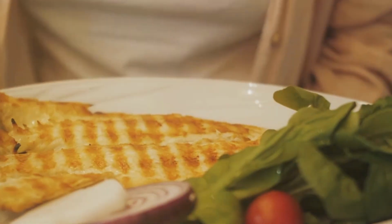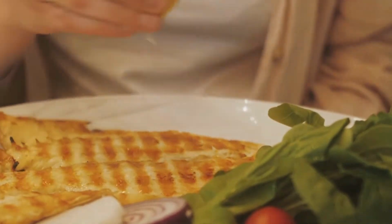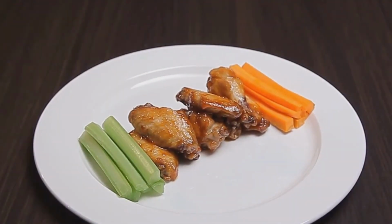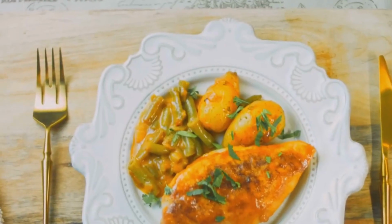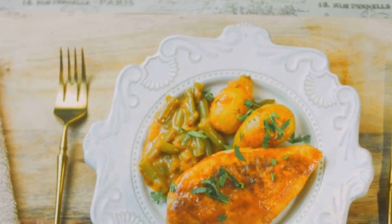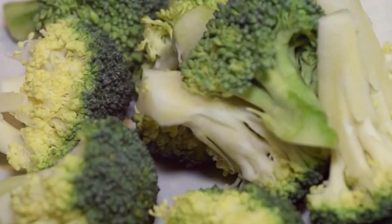Serve them alongside grilled fish, roasted chicken, or enjoy them on their own as a light and sophisticated side dish. Whether you're looking for a healthy addition to your meal or a standalone snack, asparagus fits the bill perfectly. Its versatility and health benefits make it a must-have in any kitchen. Now, let's talk about broccoli, those adorable little trees that are bursting with goodness.